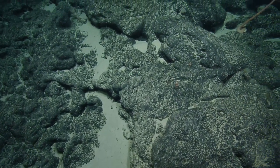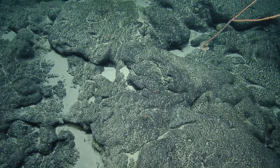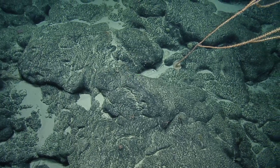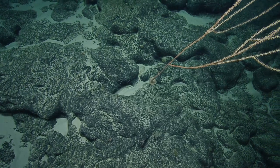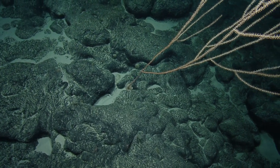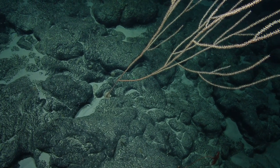So what is this on our right coming into frame? I guess it's some type of coral. It's huge. It's a bamboo? Yep, looks like another big bamboo. Wow. Yeah, that thing is absolutely massive. Yeah. Quite tall.